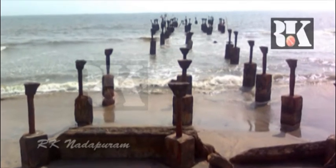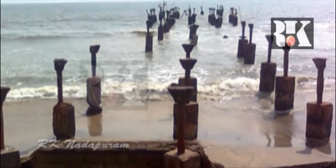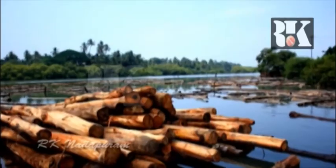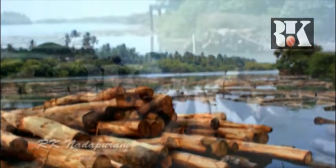From here, ships carrying tons of wooden materials voyaged to different world markets. The bits and pieces of these ship routes are still here as a reminiscence of the good old days. Raw wood reached here from different parts of South India through roads and rivers. Most of it was from the rich forests of Nilambur and Kuttiyadi.